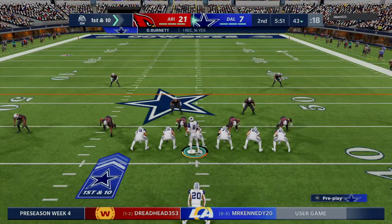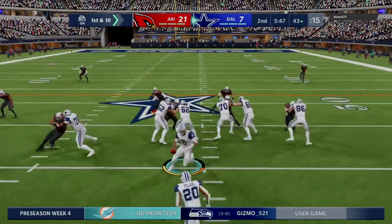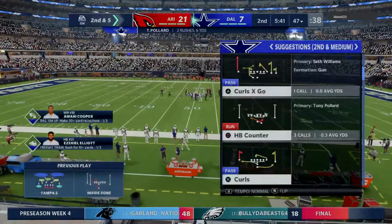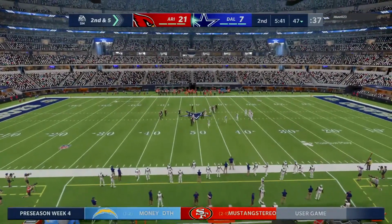It's a gain of 16 and the Dallas first down. Run for Pollard. And able to work about 5 yards out of this as he's taken down up near the 47. The tackle. Brandon, 5 yards on that run.